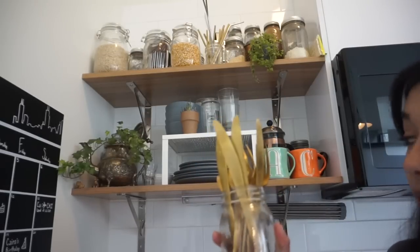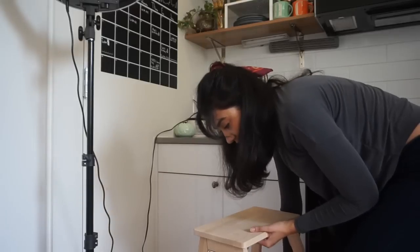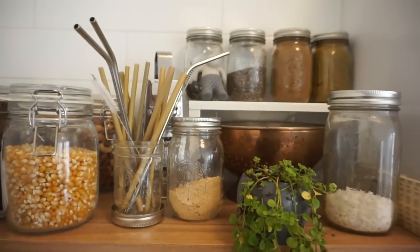They were really cheap too, the cheapest gold set I could find. So to get up to any of our top shelves, I need to use this step stool because everything is super high, but this came from IKEA and it's super convenient. Watch I fall as I'm doing this. So this is where I keep a lot of my dry goods.